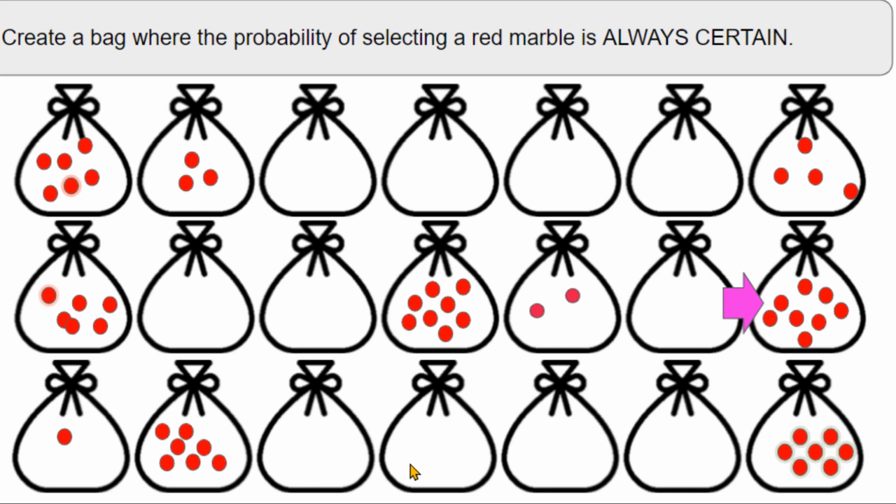If that is you, I invite you to turn on your microphone, but you're never required. Sorry, Teresa, I got distracted. Oh, no worries. It is still 100% because I have 8 marbles, and out of the 8, I still have 8 that are red. So I'm definitely going to get a red marble.